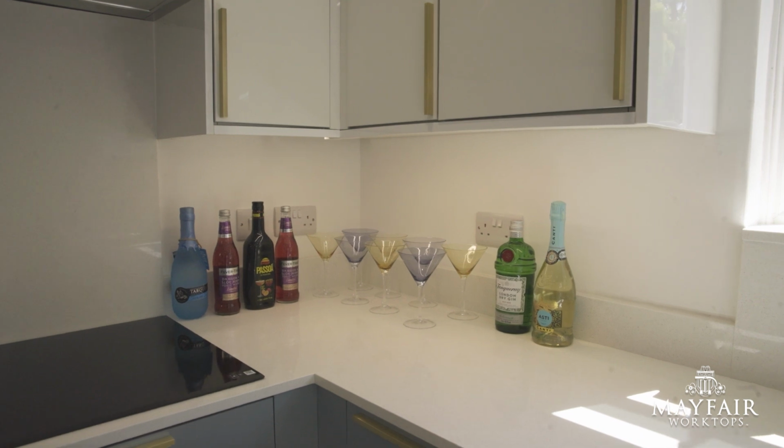I would definitely recommend Mayfair Worktops. They have an amazing selection to choose from. Their service was great and they were competitively priced.